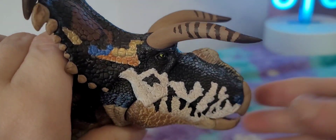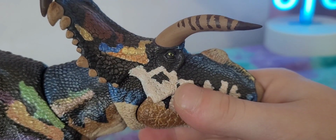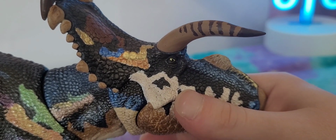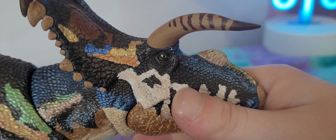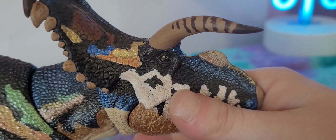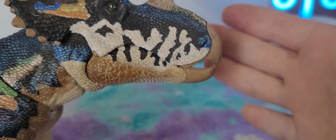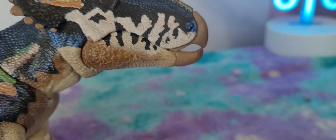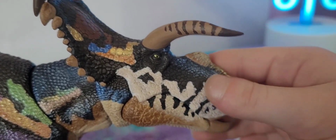One of the huge things I was not a huge fan of in the original Medusaceratops is I hated its horns. They didn't look natural at all, which is fine. It doesn't have to look natural. There's just something about it that I don't like. That's why I got this figure. Yeah, so the colors of the horns, we covered that.